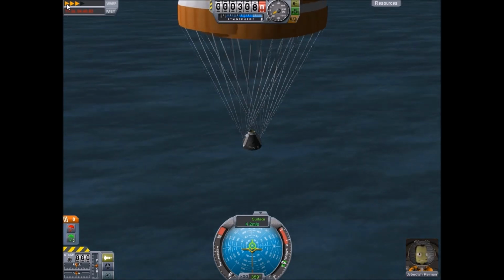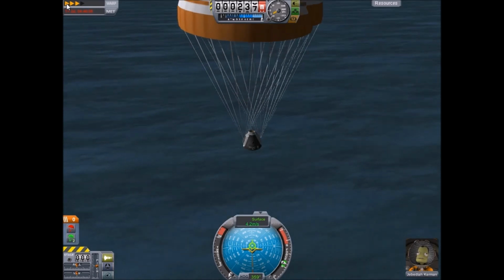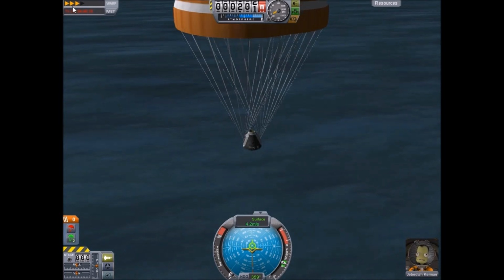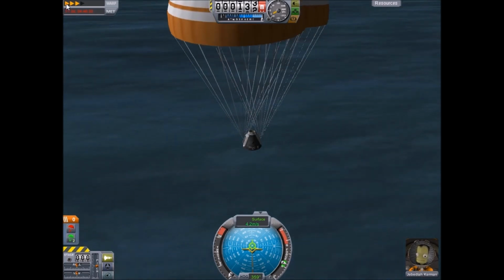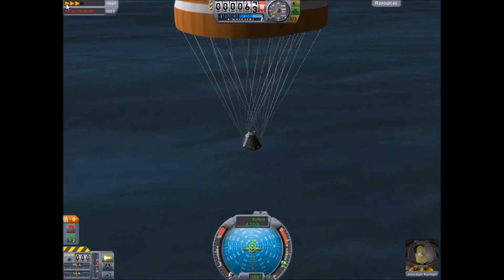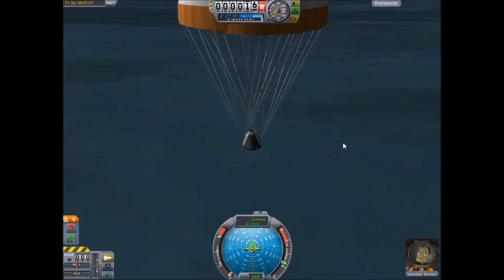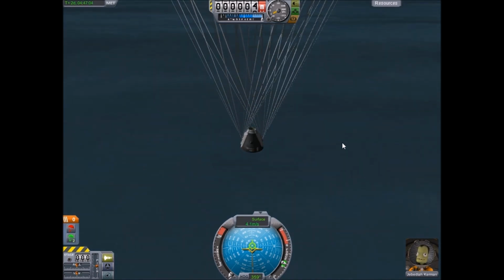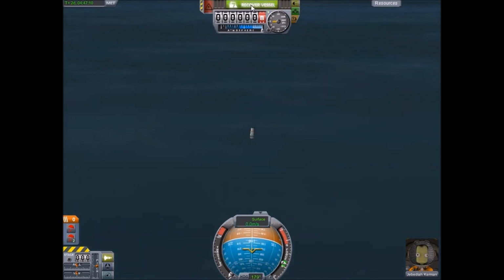I'm not even going to bother with an EVA report or any EVA science because I've already gotten the stuff for the waters. I'm fast forwarding at this pace because I don't trust this pace. And there's a helicopter outside. Golly. But yeah, so we survive. And we can recover the vessel and see how much science we get.